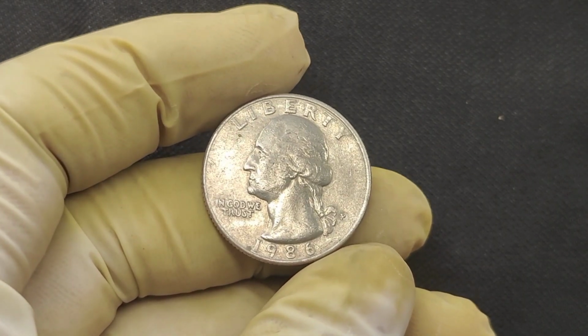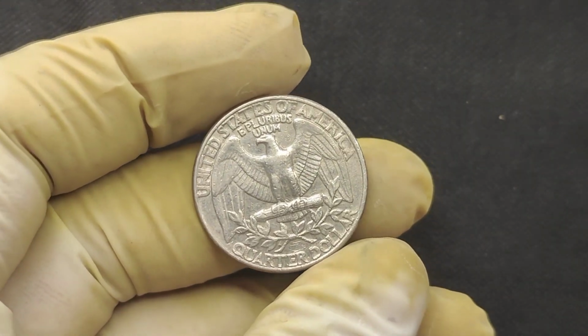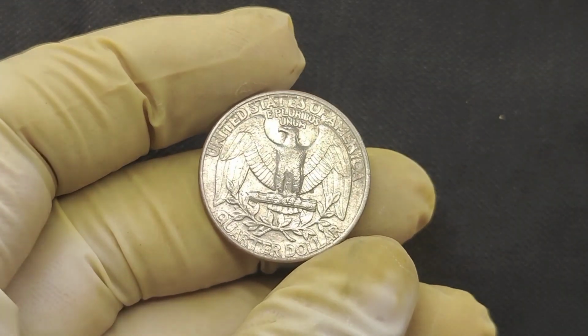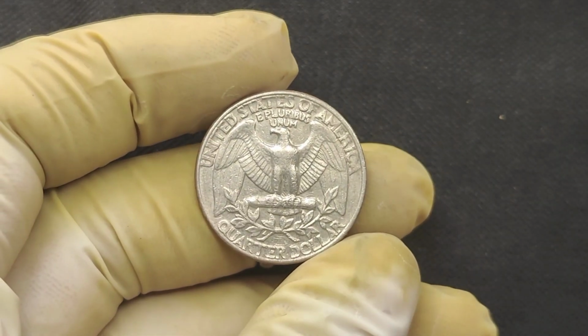In summary, while most 1986 Washington quarters are worth just a quarter, the rare ones are worth a lot more. With some research, careful inspection, and professional evaluation, you might just be holding on to a small fortune.